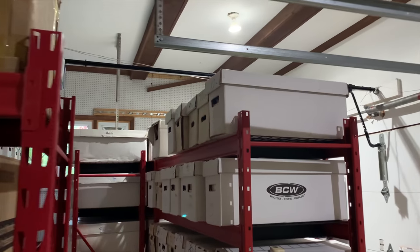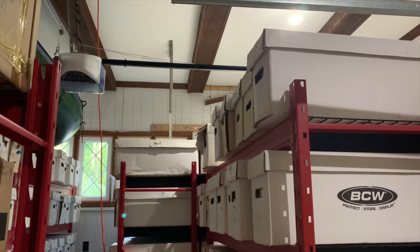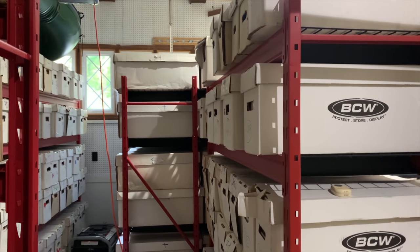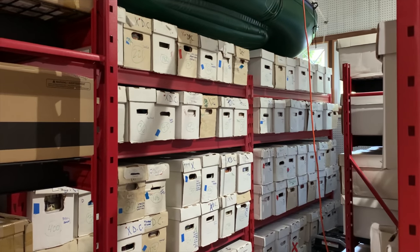And I will try to remember to put a link up for these shelves, because I know a few people have actually asked me about the shelves before when I posted something on Instagram. So I'll try to remember to put a link up somewhere for the shelving. So this is actually the first time that the 100K collection has ever been in the same place as my main collection. It's never really happened before. So it's just a kind of a cool thing.